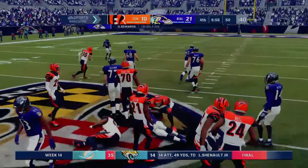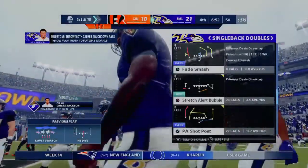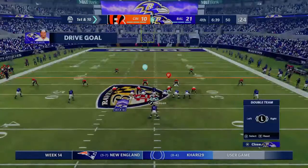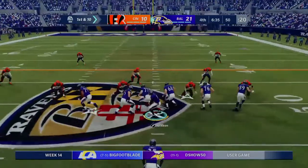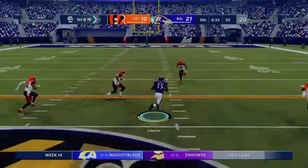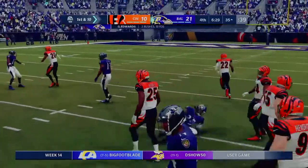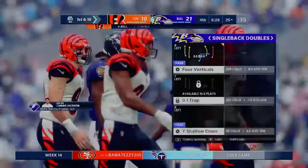And he'll get it out to midfield. Looks like they'll spot it right at midfield at the 50. 4 yards the pickup, first down. First and 10 at the 50-yard line. They run with Edwards. And he's got this down to the 35. That's good for a Raven first down, 15 yards there.